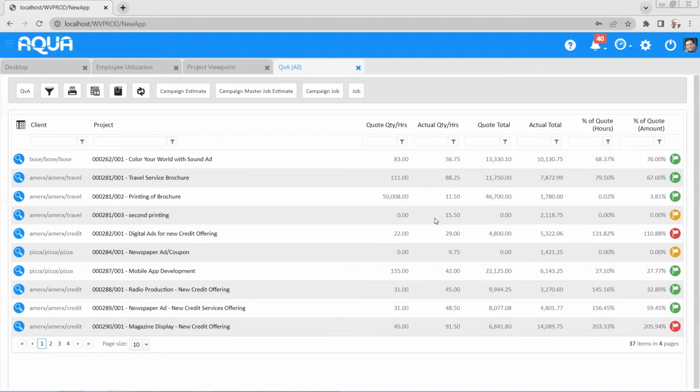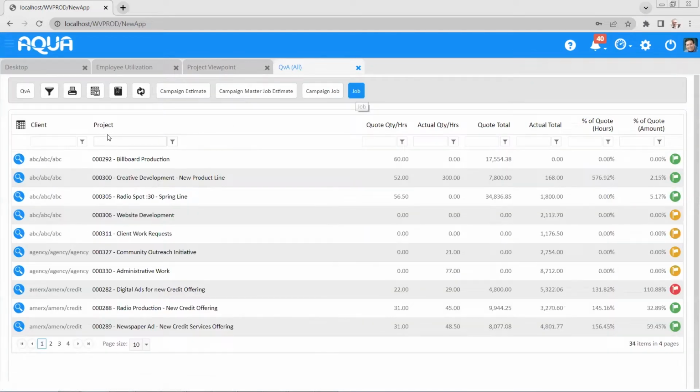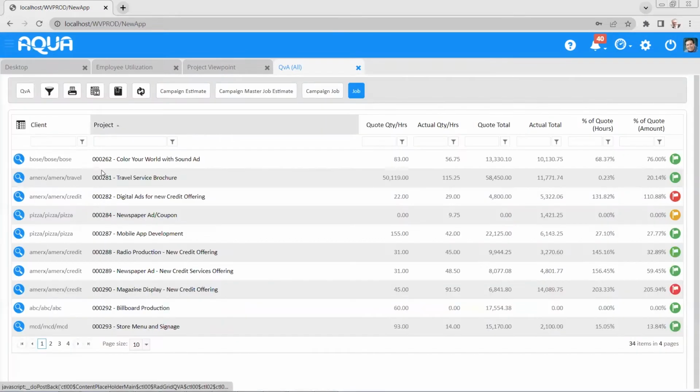Each component has their listing, but if you wanted to see how the job is doing as a whole, click the job button. And I'm going to have to sort this to get that job 281 up near the top here, but now we're seeing all the components underneath this job combined together. So you can review the details by job with all the components included.